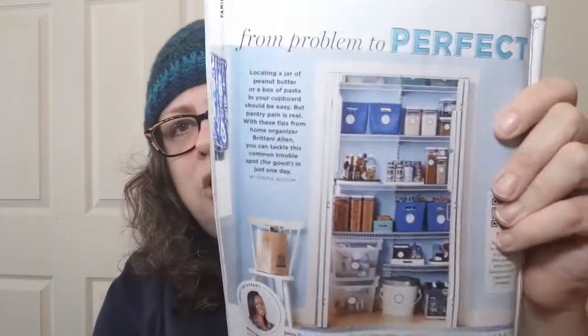I wish my pantry looked like this. My pantry is behind me with the door closed because it's a hot mess in there. I haven't taken the time to get rid of the clutter and make it pretty, but we have a really big pantry by design.